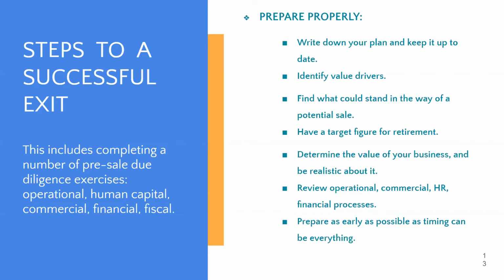Review your operations, commercial, human resources, financial processes. Review everything, and prepare as early as possible, as timing can be everything. Will you be ready when a buyer knocks on your door? The sooner you are ready, the better off you could be.